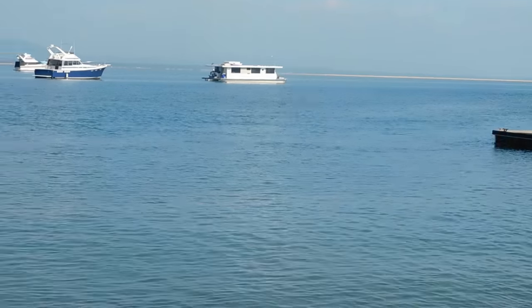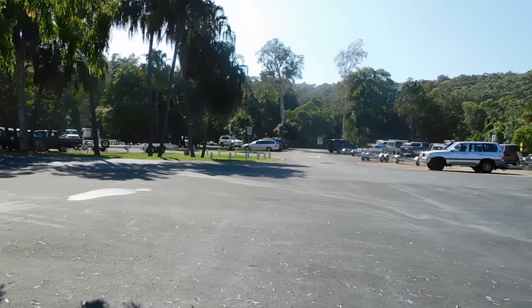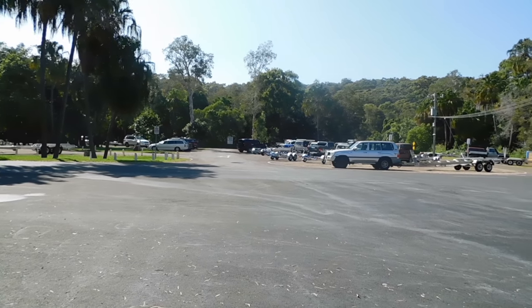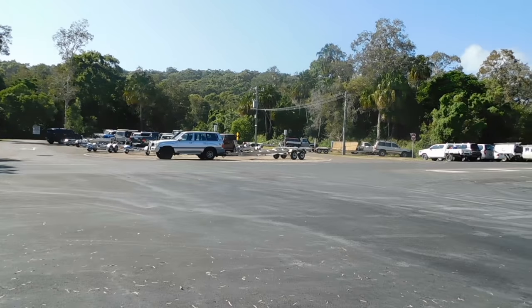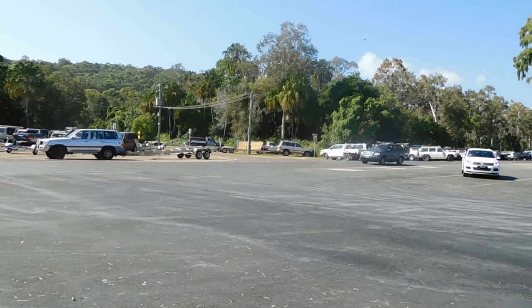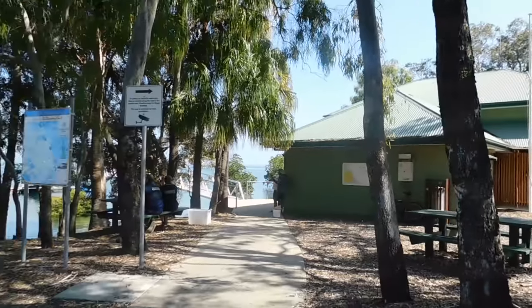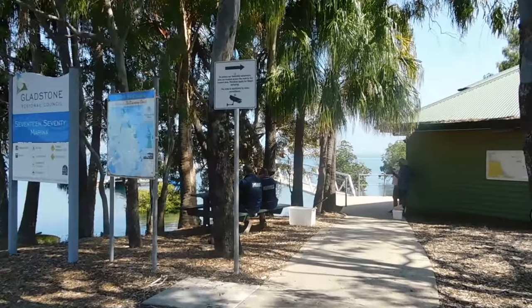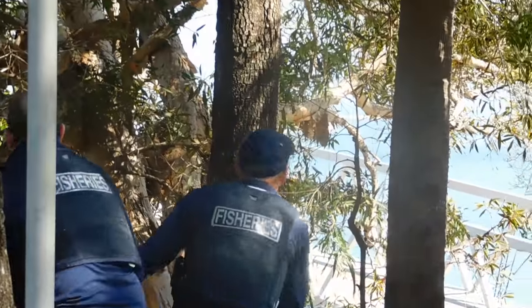It's lovely. This is at the car park at the boat ramp. There's a lot of boaties here. They've all gone out at the boat ramp. And they're even down the side of the road. But you still have to abide by the law because we have Department of Fisheries boys just here.